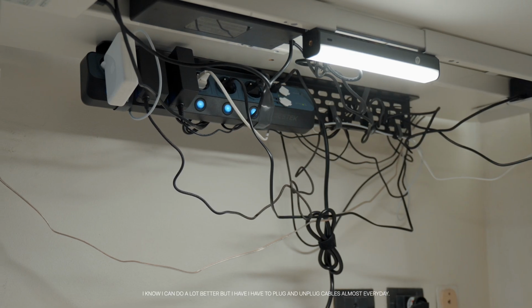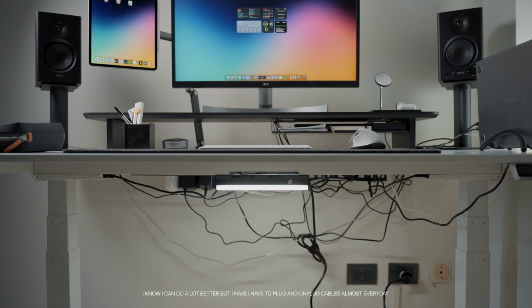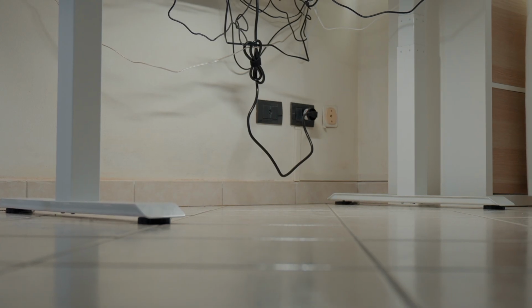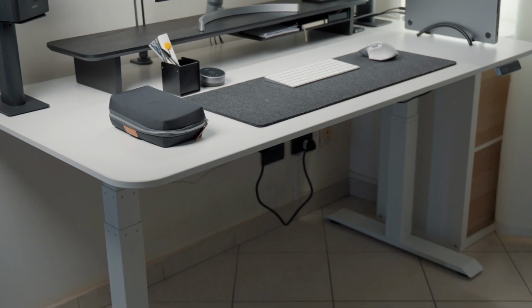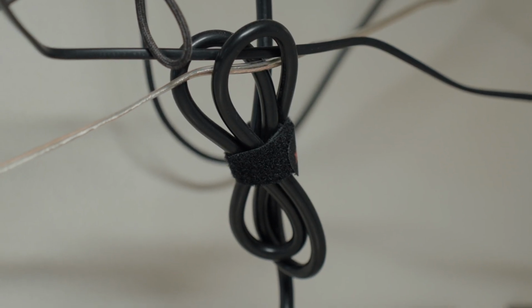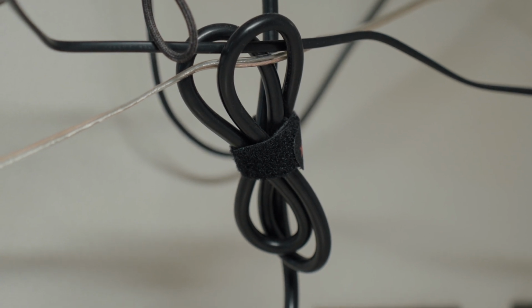There are different ways to handle this. I suggest getting a shelf or a plate to stick under the desk, giving you a dedicated spot to organize everything. As you can see, my cable setup isn't perfect because for me it doesn't make sense to organize all the cables when I'm always trying out new products. You can then tidy up the cables using simple plastic ties, or there are lots of DIY solutions, so pick the one that suits you best.